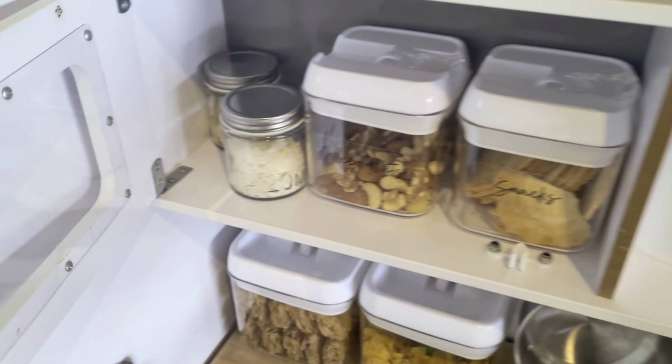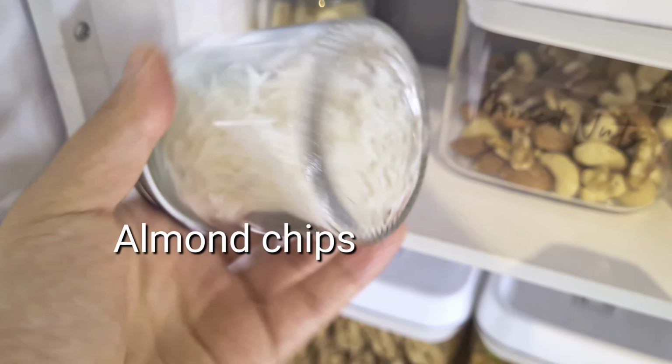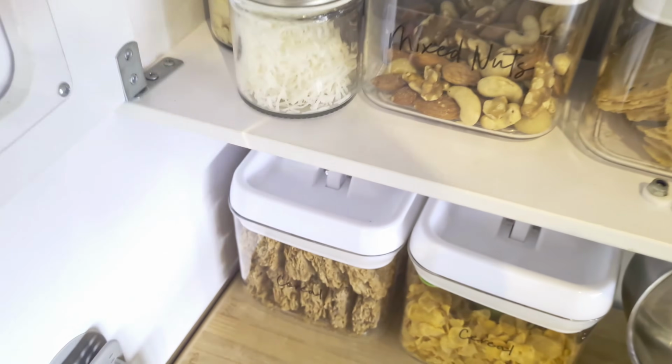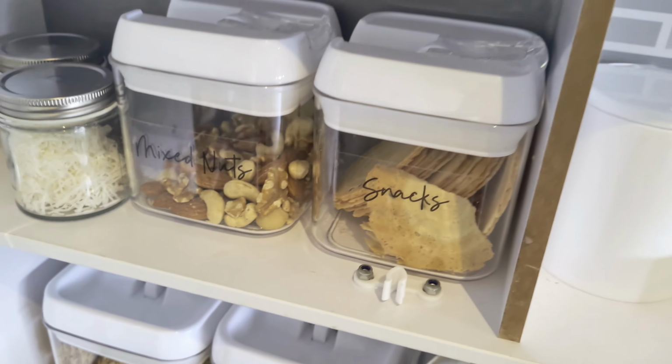And there are also a variety of toppings she can add. I've got some shredded coconut and almond chips in the cupboard. She can add fruits, maple syrup, or a raisin if she likes. And these are her snack containers. We've got some mixed nuts and tofu biscuits today.